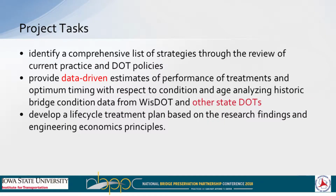Again, the focus is trying to come up with data-driven estimates for performance and also the optimal timing. How soon after construction should you consider a particular treatment? How frequent should those treatments be? And how do the use of deicers and truck traffic come into play? Do they come into play?